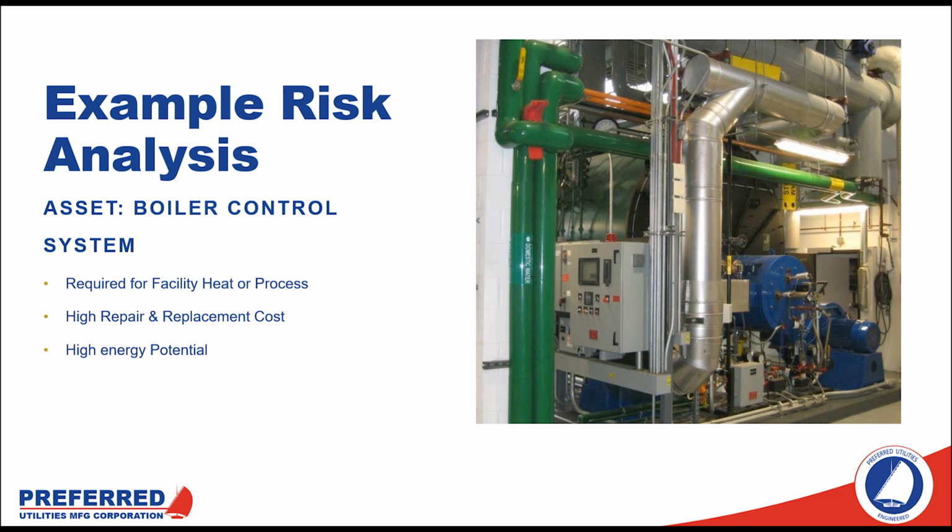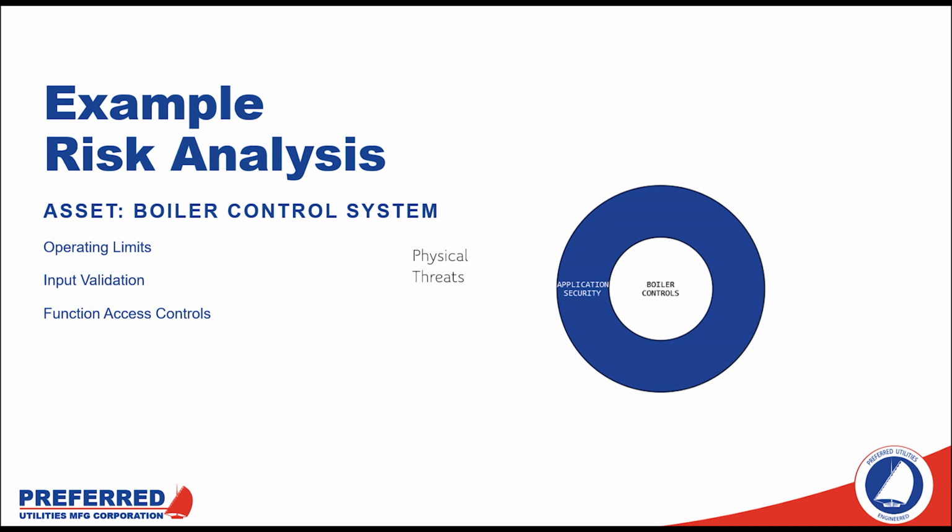And that's one of the reasons why I chose it for this analysis. And then the other reason is that to an attacker, a boiler is a great asset because it has a high energy potential. There's lots of moving parts. It has access to a tremendous amount of combustible gas or fluid, and it can be potentially used in a very dangerous manner that causes a lot more external damage than could be committed on something like an emergency generator.